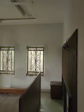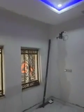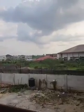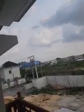So from there, we head to the first children's room, the boys' room. This is still not working the way they're supposed to. They're still working on it. So that's the boys' room. This boys' room has a mighty sit-out with very, very nice air coming in. From here you have a very beautiful view of all the estates around. That's the worship center over here for the residents.